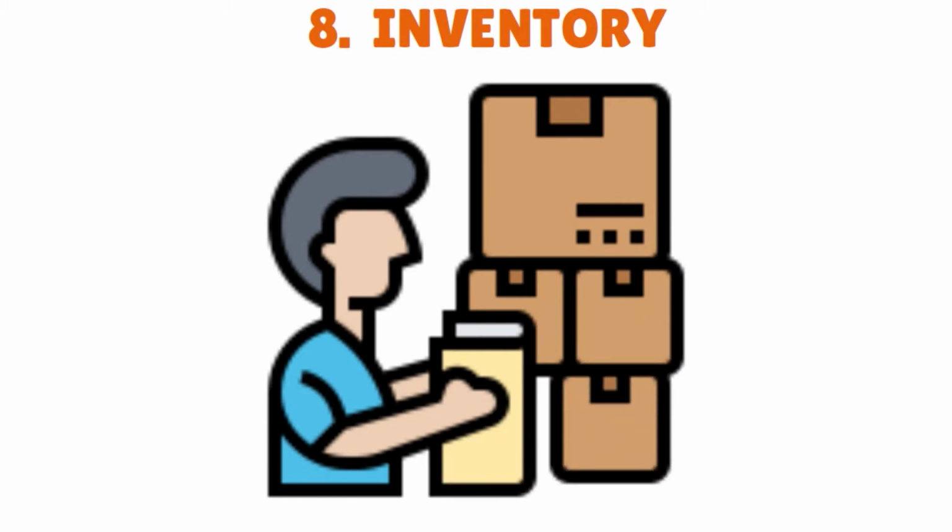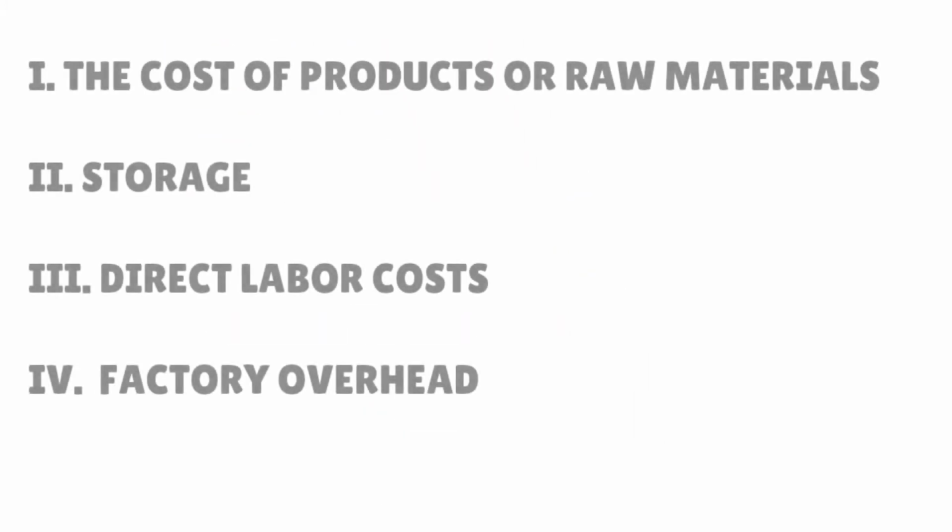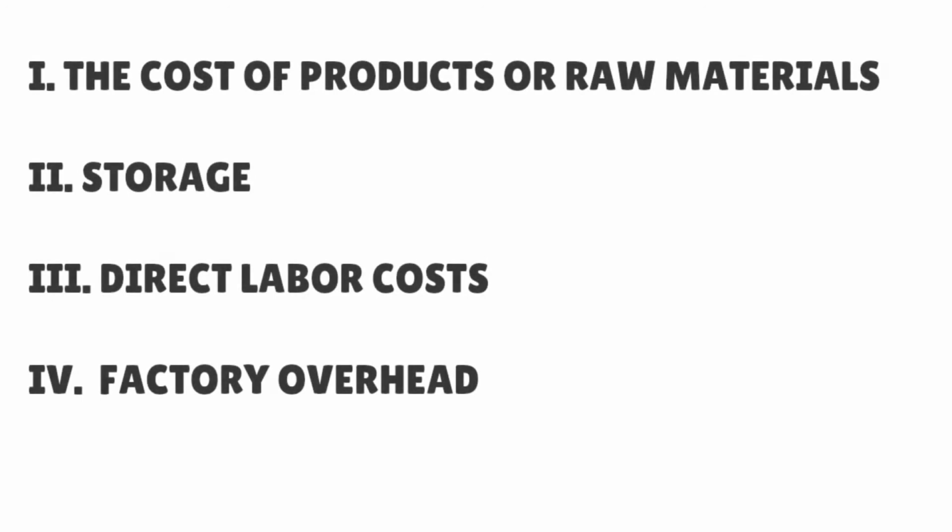You generally must value inventory at the beginning and end of each tax year to determine your cost of goods sold. And let me give you a few expenses that go into figuring out the cost of goods sold. You have things like the cost of products or raw materials, including the freight, storage, direct labor costs, including contributions to pensions or annuity plans for workers who produce the products, and factory overhead.